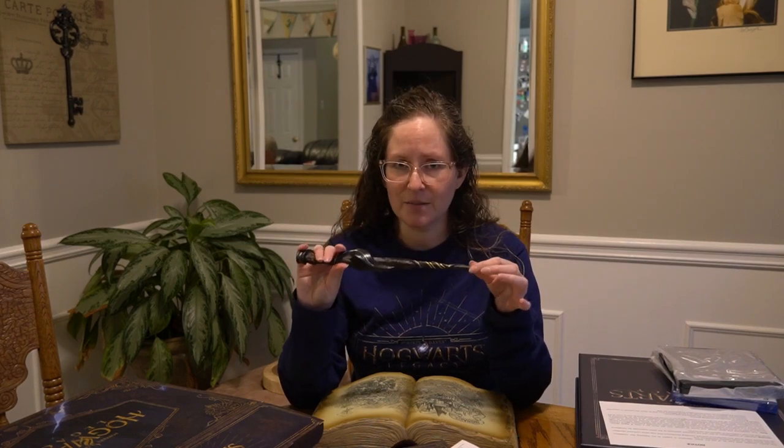I also think they should just sell this wand on its own. I feel like a lot of people would love to own just this wand without having to buy the entire collectible edition. So I am less excited about the book.